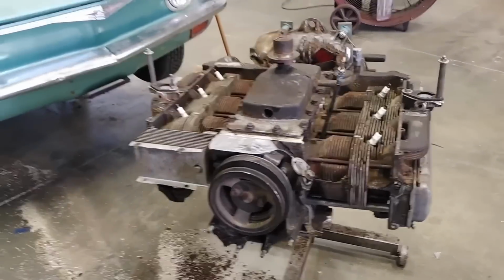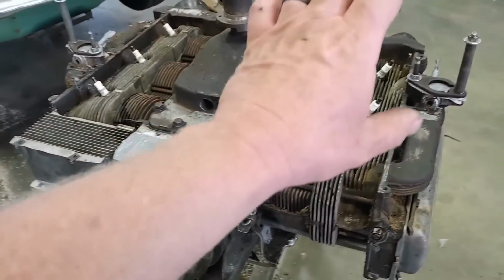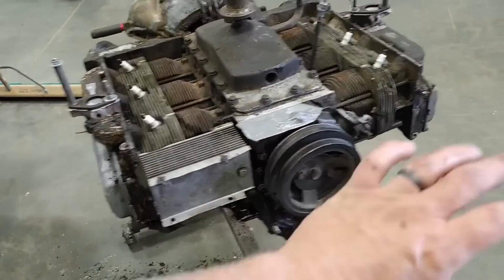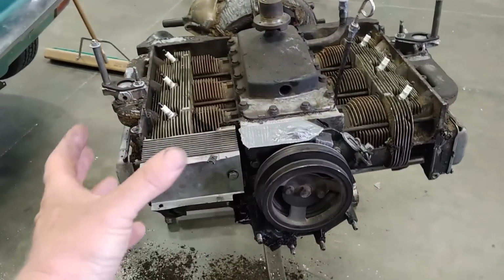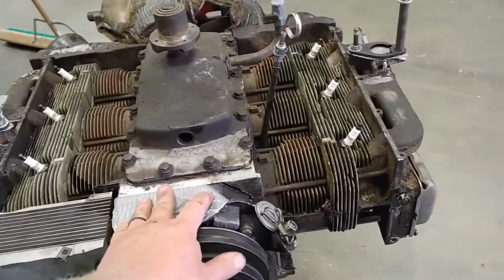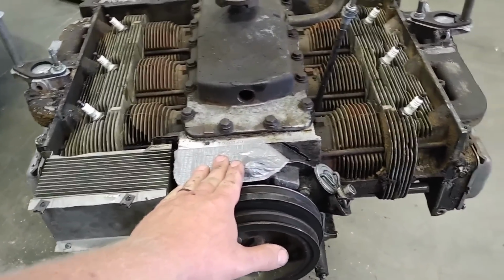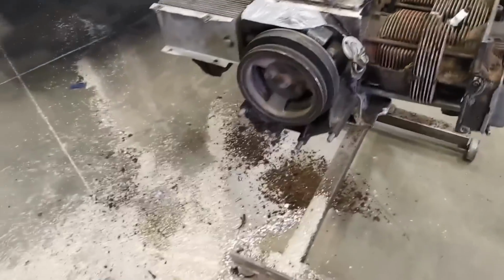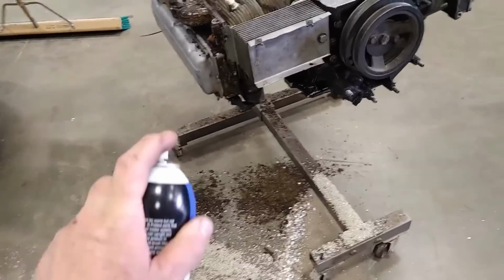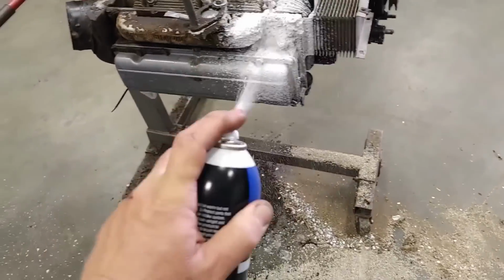I guess before I get too carried away, I better give a little update here. Engine out on a stand, obviously, just trying to go around and seal everything up. I don't need it to be perfect, but I want it as perfect as I can. You know how pressure washing goes. So we're just going to hose her down with engine degreaser. Hey, where'd my foam go? There she is.